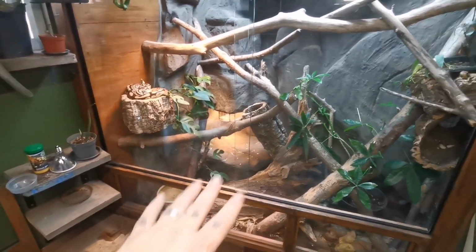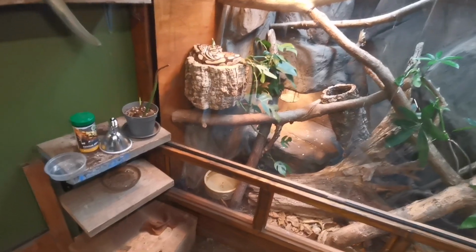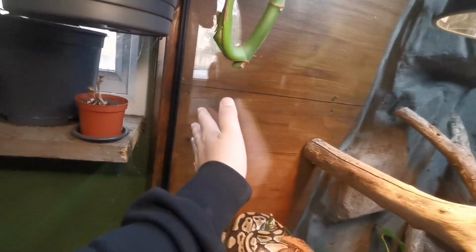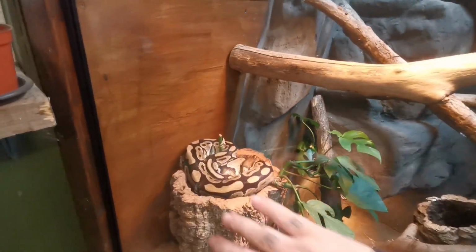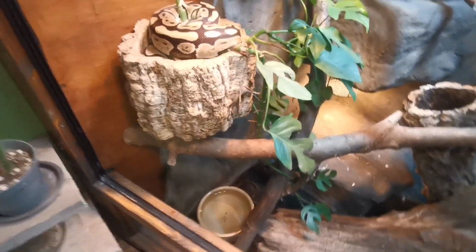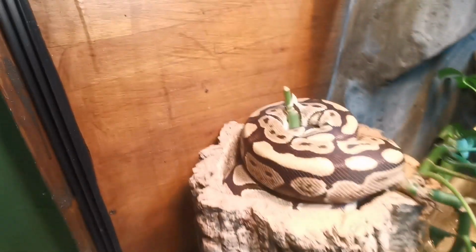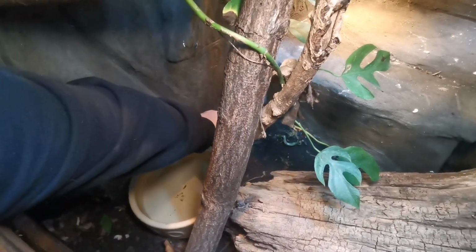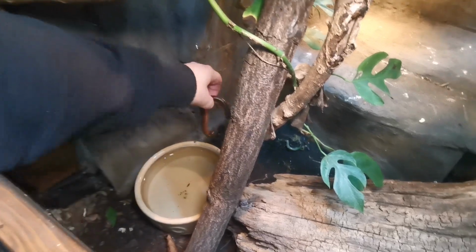So the millipedes are in here, and I'll quickly show you. Let's get this open. Can I do it with one hand? Not entirely sure. Here we go. Oh, there we go. I've got a little jumping spider. So the millipedes are in here. Here are the olive millipedes. There's one.